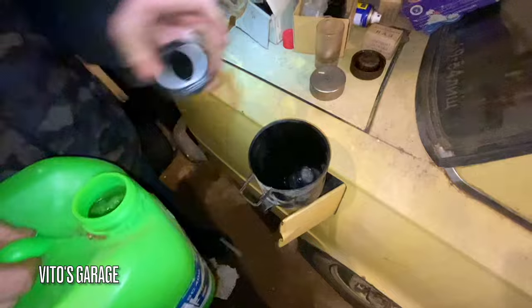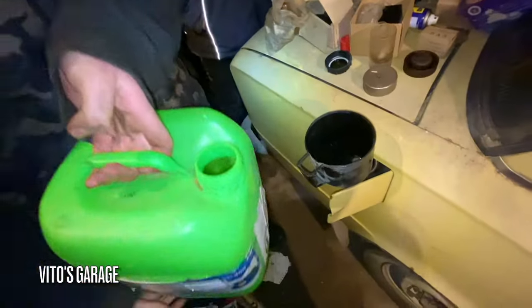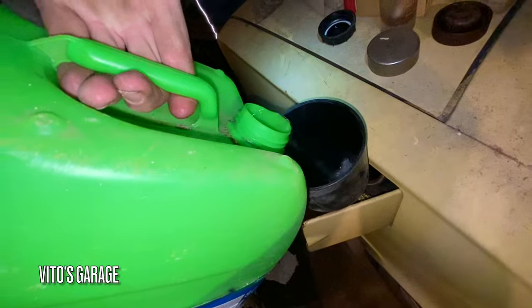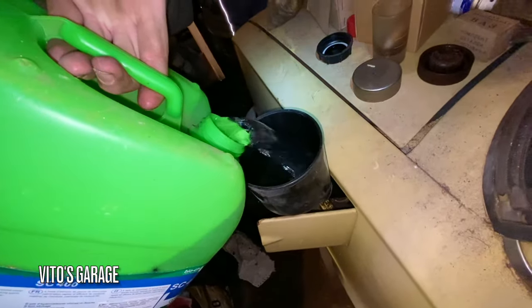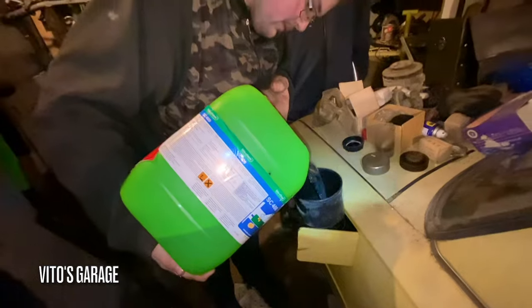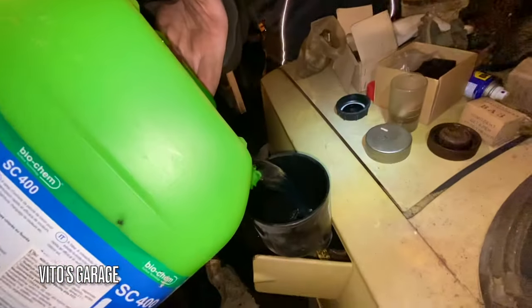Fresh fuel. Fresh fuel that she hasn't seen in a long time. Yeah, it's 95 octane, so it probably never saw it. So it has a little sieve there, so something's fault. Yep. Yeah, don't smoke here.